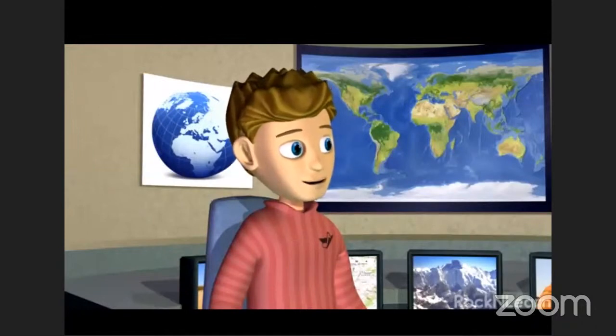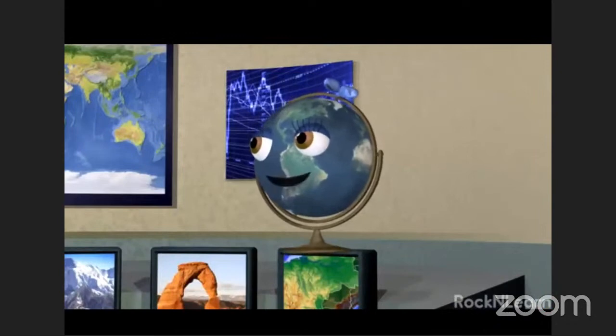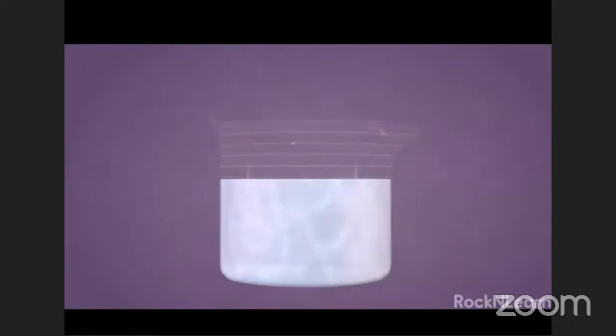I suppose that means there are different kinds of weathering. That's right, Kevin. One thing that causes weathering is frost. When water freezes, it has an unusual property. Unlike most materials that contract when they are cooled, water expands when it solidifies into ice. This can put incredible pressure on rocks. Water gets into the pores or cracks of the rocks and then freezes. So when the water freezes, it expands and causes pieces of the rock to break off.